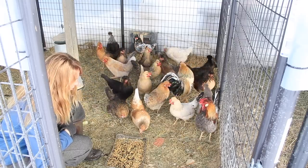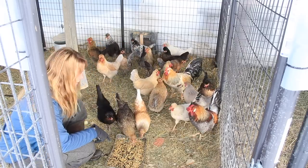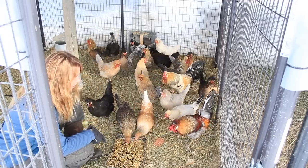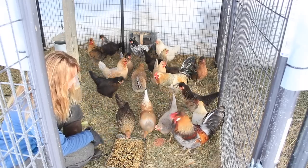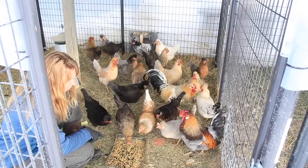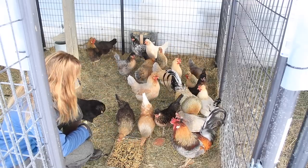They're suspicious of me just sitting here this close to them while they want to eat. But if you want lots more details on this mix, go check out a recent video on making your own chicken feed. It's black oil sunflower seeds, wheat, barley, millet, milo, split peas, lentils, oats, and some cracked corn. As you can see, they really like it.